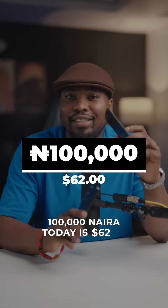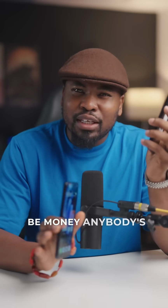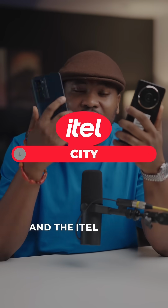100,000 naira today is $62 or just under $63. Naturally, that should not be money anybody is using to buy a phone. But I actually have two phones with me today that cost exactly 100,000 naira: the Redmi A3x and the Itel CT100.